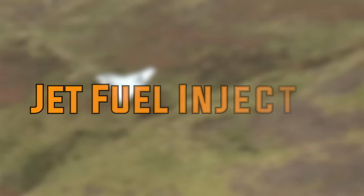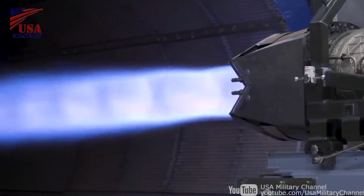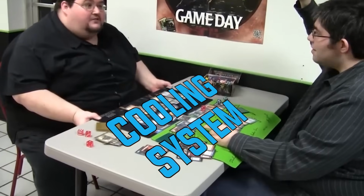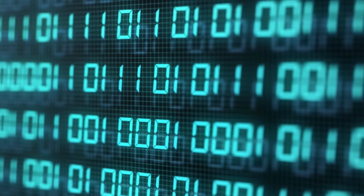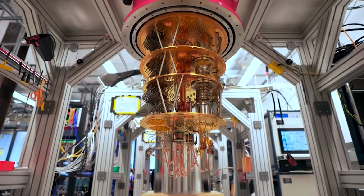And how about this? ChatGPT is calling for a jet fuel injection system, so basically a fuel system using rocket or jet fuel. Not only that, but it wants us to use liquid nitrogen as the cooling medium for the engine, which would also require a complete cooling system overhaul. For engine management, it's calling for a custom EMS with advanced algorithms and real-time monitoring. It sounds like a quantum computer could do the job.